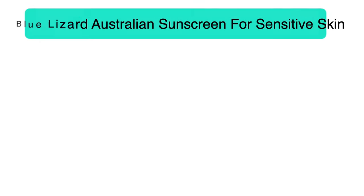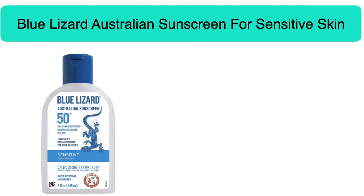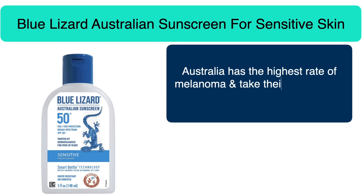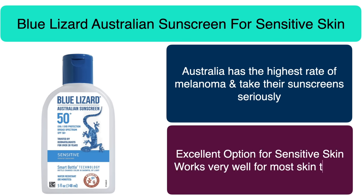I have two options for you today. The first is the Blue Lizard Australian sunscreen for sensitive skin. Now, they have different kinds of sunscreens that are available, and the Blue Lizard sunscreen is an Australian brand, so I know that they take their sunscreens very seriously, because Australia has the highest rate of melanoma. They have a very good option for sensitive skin, and I think it works very well for most skin types as well.